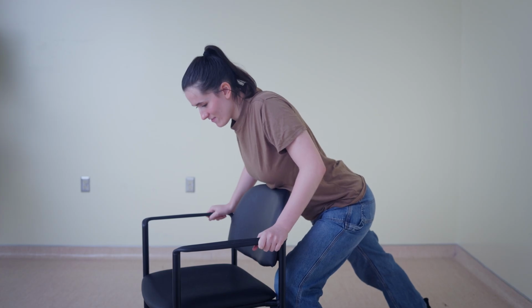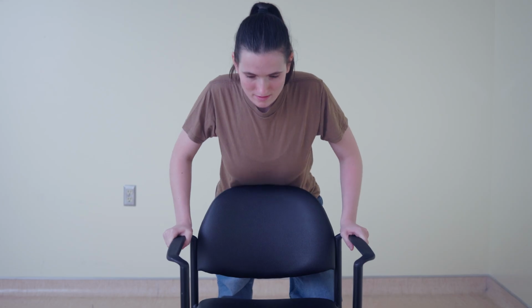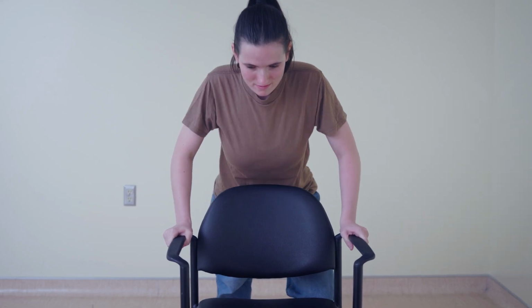Make a fist and place it above your belly button. Grab your fist with your other hand and thrust inward and upward. Or lean over the back of a chair or the edge of a counter or table and press your upper belly into it quickly and forcefully.